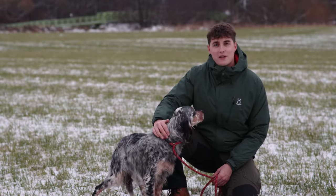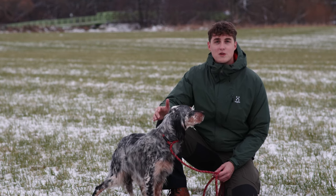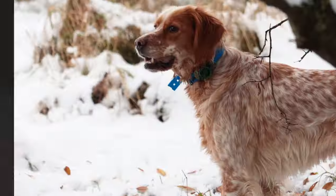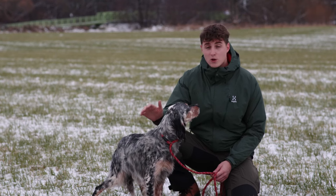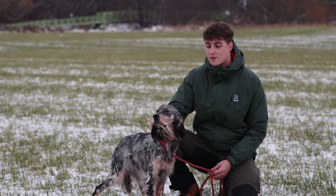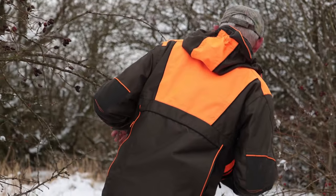So this beautiful pup here is Leah. She's a one-year-old English setter. Now, the tradition of using English setters to hunt for ground game like woodcock, partridge and snipe has been done for hundreds of years, and it's a really traditional hunting art. The dogs don't touch the birds at all. They don't hurt them in any way. They're simply there to help us locate them for the hunters to come in afterwards.